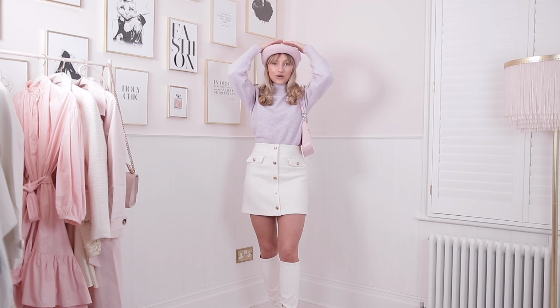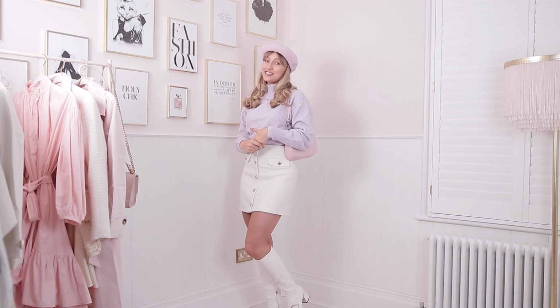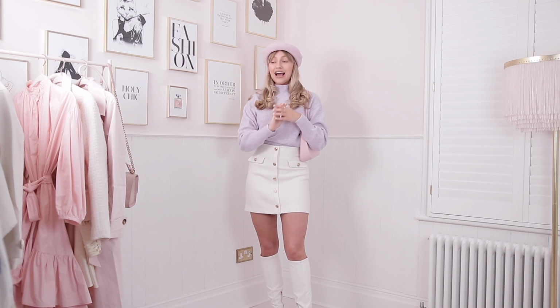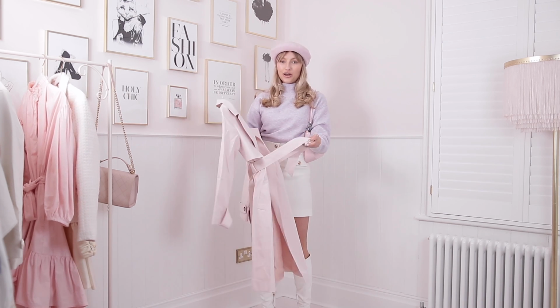And you can just keep on going with the accessories. I got this adorable little pink beret from And Other Stories, and just again, mixing up those pastels. It's so cute, it's so fun, it's so spring. I'm super warm and cozy, and I'm even going to throw in a coat as well. I found this really lovely pastel pink trench coat from Miss Selfridge.